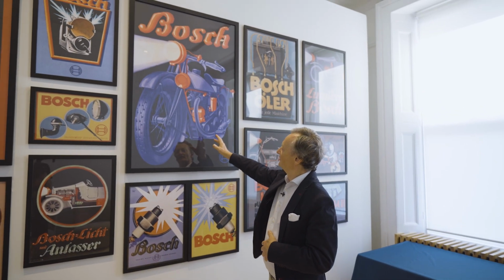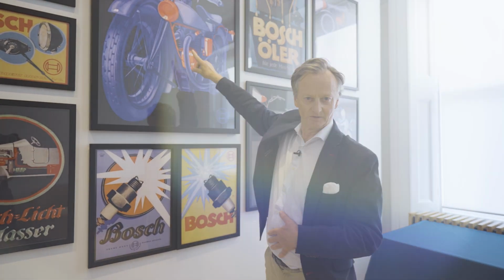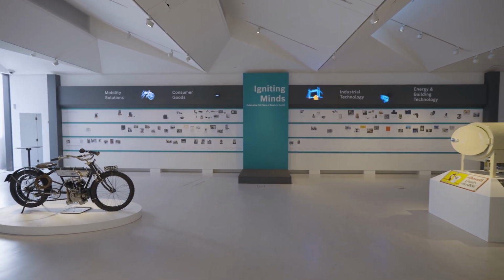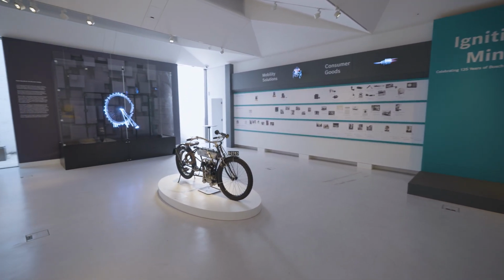And the reason I thought this is so clever is because Bosch do not manufacture motorcycles. So what the artist has done is he's used a purple that recedes against the black. But they do manufacture components. So the components are picked out in red, including what we've just been looking at, the magneto. And this poster was an inspiration for something that you're going to see in the next gallery, which is a modern equivalent, an X-ray of a car as a hologram.